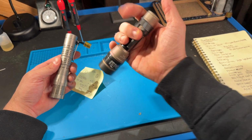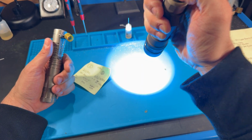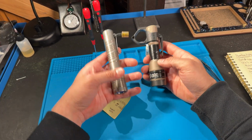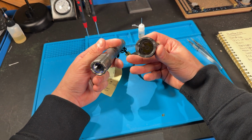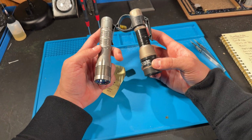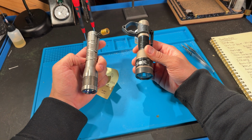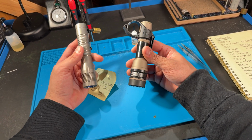This is my go-to. This is my favorite light. This is the Cloud Defensive MCH Duty, D-U-T-Y, Duty. This has a massive hotspot, 1,800 lumens on this bad boy, and 50,000 candela, okay? This one is 10,000 candela, 750 lumens. This is over double the lumens, and about 4 to 5 times the candela.